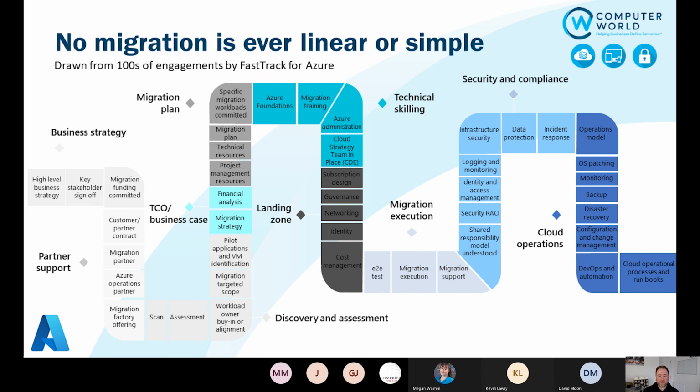What we've discussed today is, in real life, the migrations can be complicated and a little bit messy to navigate, and it's never a smooth, straight line in terms of process. So it's important to understand that this is a journey. So making sure we're putting the right effort into planning and working with a partner such as Computer World to help smooth these curves out into a straighter line is really important, and we can help in lots of these areas.